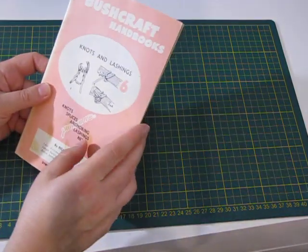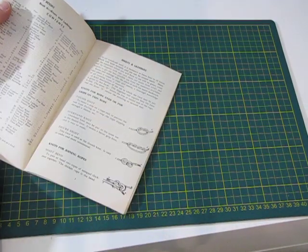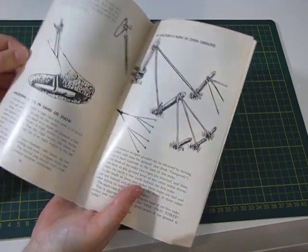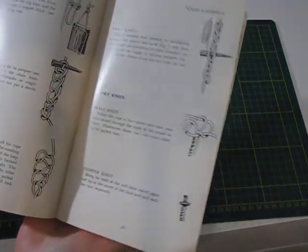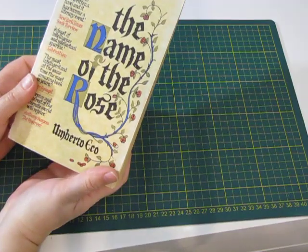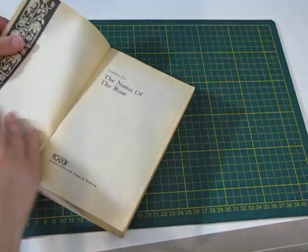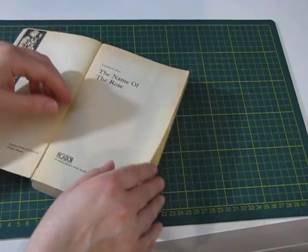And there's this bushcraft handbook. Not sure how old that is, but I thought that was pretty cool. It's almost like a little scouts book or something. All your knots and everything. Then there was this, The Name of the Rose by Umberto Eco. I know he's quite a famous author. I like the cover on it. I'm not sure how old it is. It looks quite old though. But I like the border and that, so I'll probably just use bits like that from it.